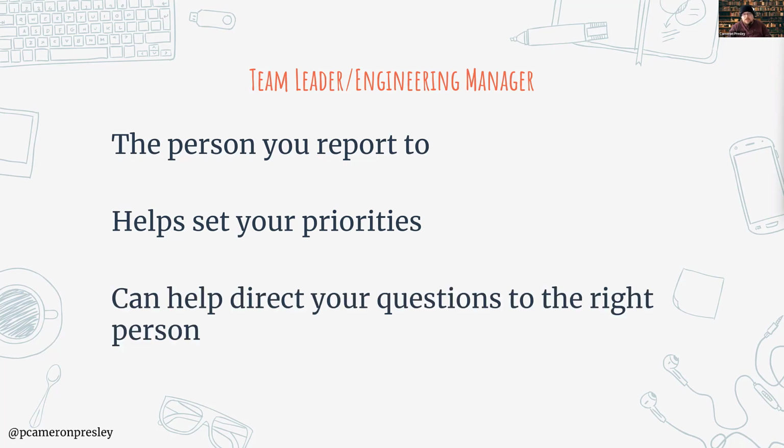The other cool thing about your team lead is they can help direct your questions to the right people. So if you have questions about a certain process or a certain thing, they'll be like, oh yeah, go talk to Jan about that, or go talk to Carly about that. Right? They can help you route those questions.